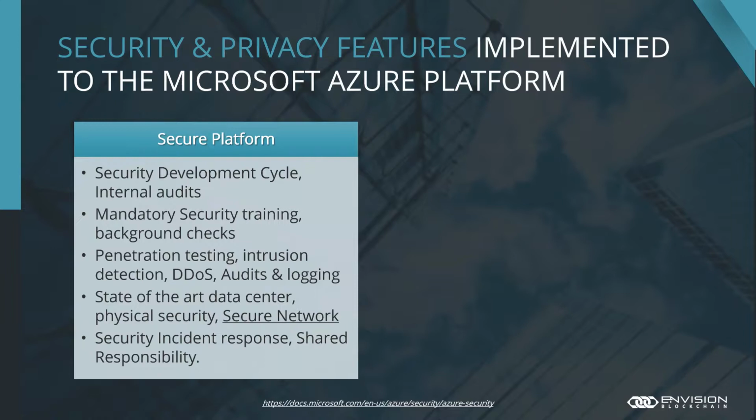They've also provided penetration testing for everything that is being launched into the marketplace, and intrusion detection and DDoS attacks and audits and logging. They've already covered all that. And they also claim that all the data is now being stored in this state-of-the-art data center with all sorts of physical security considerations, where there's 54 Azure regions available in 140 different countries. They make sure that all the right individuals are allowed into this data center, and if they're not the right individual, you're not allowed in. And they also go into how they handle security incidents response and shared responsibility.